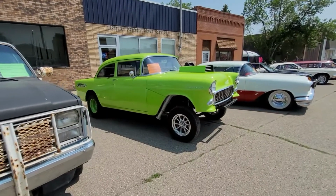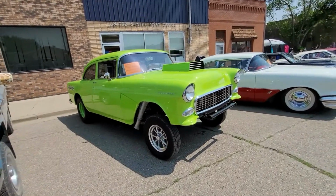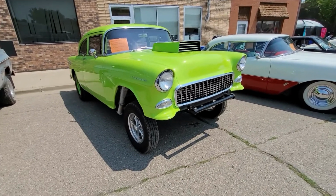Look at this 55 Chevy, the Mistress. It's always cool seeing these old gassers come out.